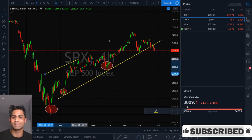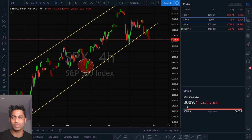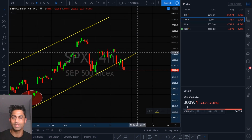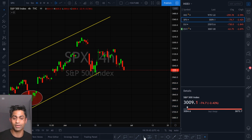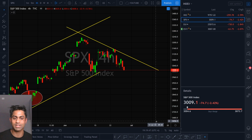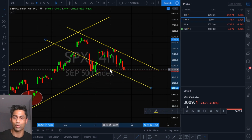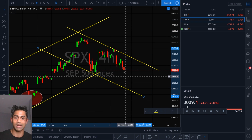I wanted to highlight this idea that earlier the market was making higher highs and higher lows, and this right here is the first time that the market has essentially started to make lower highs. So it's not going as high as it did the previous time, and at the same time it can potentially be making lower lows if it does drop down to this level.